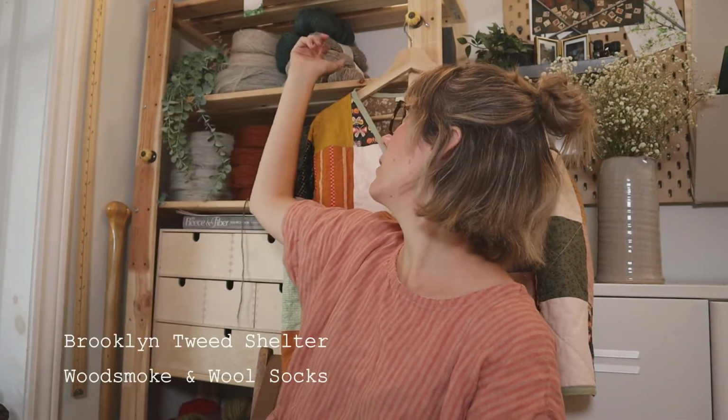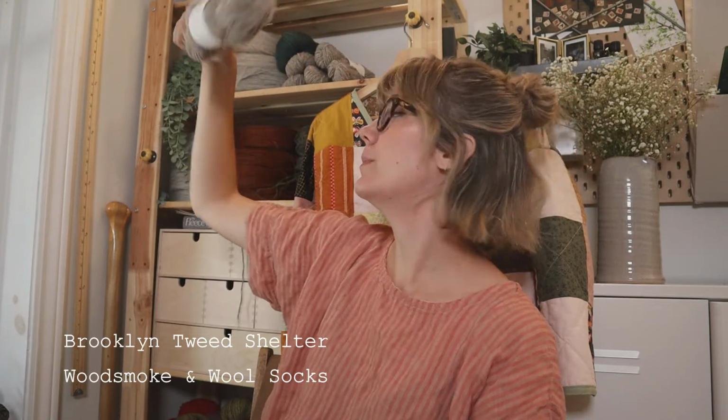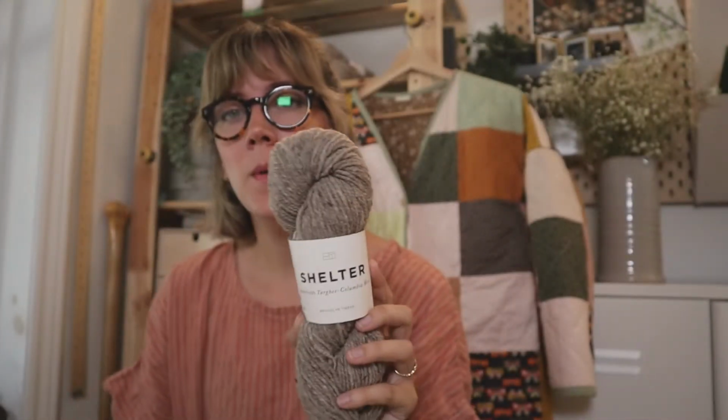Ta-da! I have one other sweater quantity of Shelter in my stash, which is Woodsmoke. It's a nice neutral. But funny thing about this, I started a sweater with this last year, and then I stopped because kind of similar thing, if it doesn't bring me joy and I'm not knitting on it, I don't see the point in continuing anymore.